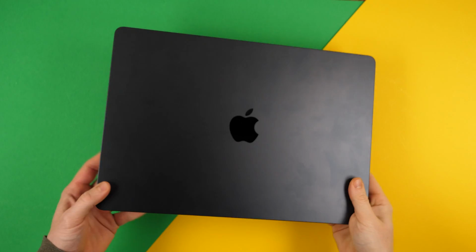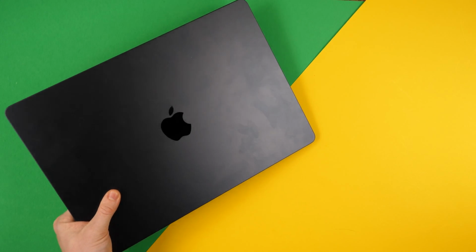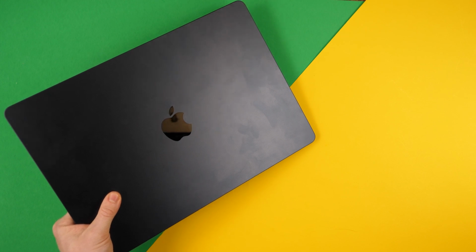Here's my belief. If this laptop has 16 gigabytes of RAM, 99% of people would be completely good. With only 8 gigabytes of RAM, I think 95% of people are good. And that's the reality. This is a mass-produced product for the masses.